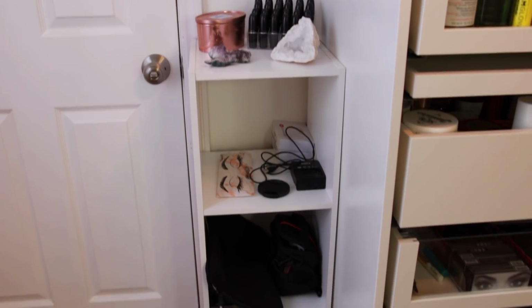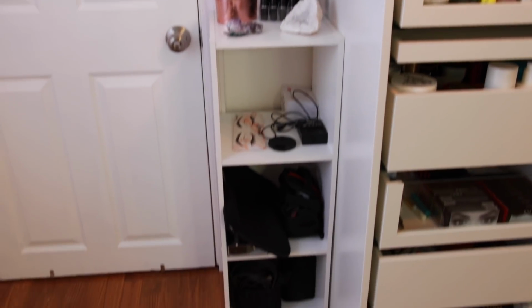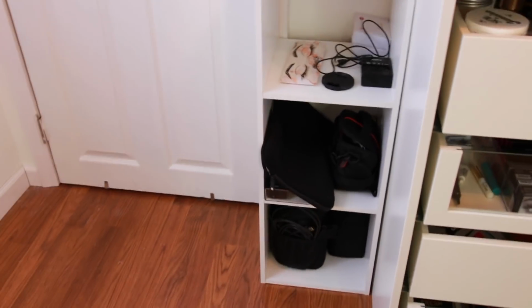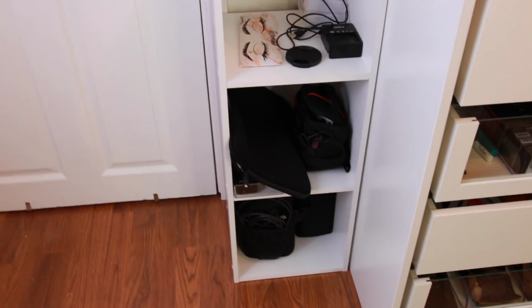So over here next to the PAX unit, I just have a little 3-cube organizer for my electronics. So my cameras, my batteries, my battery chargers, little things like that, and also my cords because they can get messy. I needed a dedicated space for them.